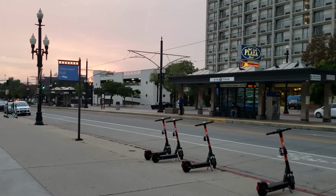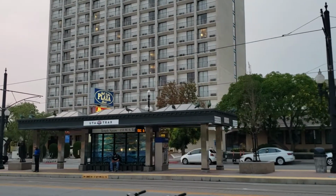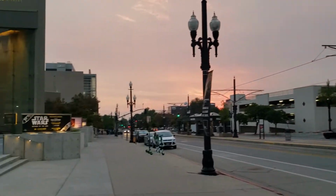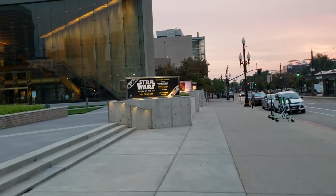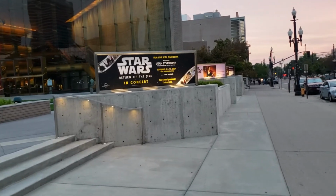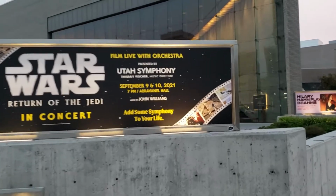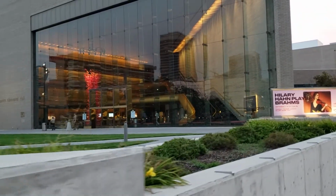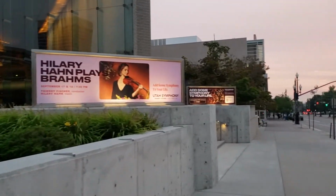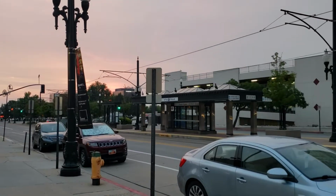Interesting, you can see on that bus station over there they have bird statues on top of the station. Star Wars: Return of the Jedi in concert, the Utah Symphony. They've got the birds on that part of the station as well.